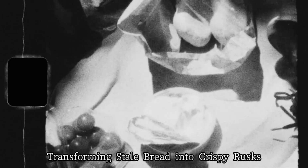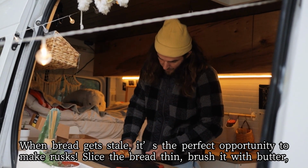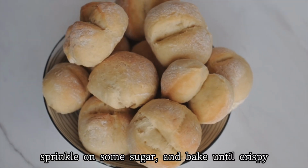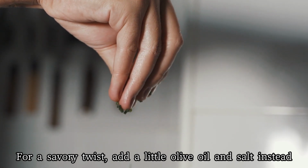Transforming stale bread into crispy rusks. When bread gets stale, it's the perfect opportunity to make rusks. Slice the bread thin, brush it with butter, sprinkle on some sugar, and bake until crispy. For a savory twist, add a little olive oil and salt instead.